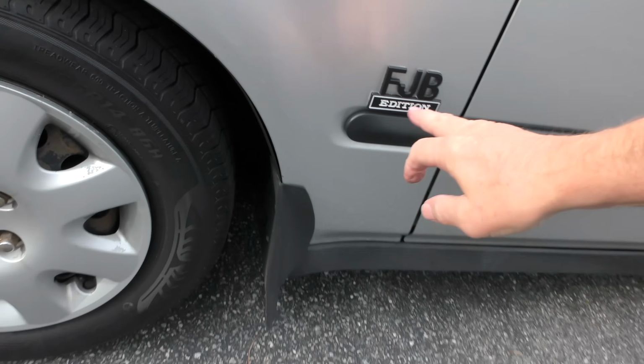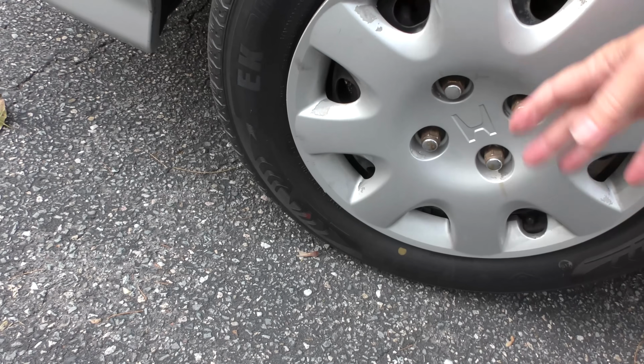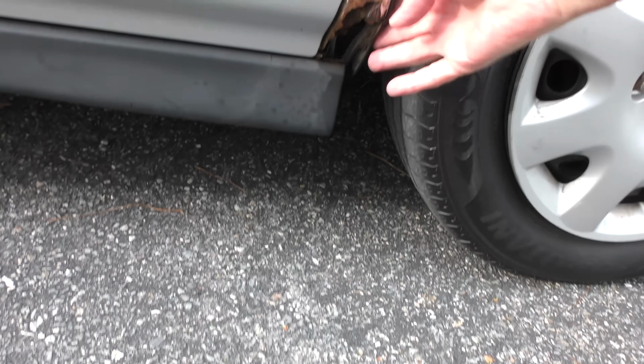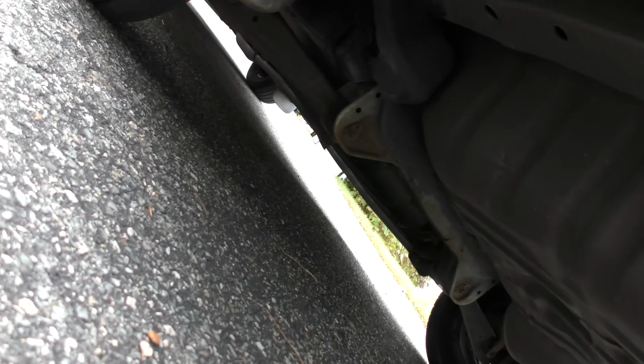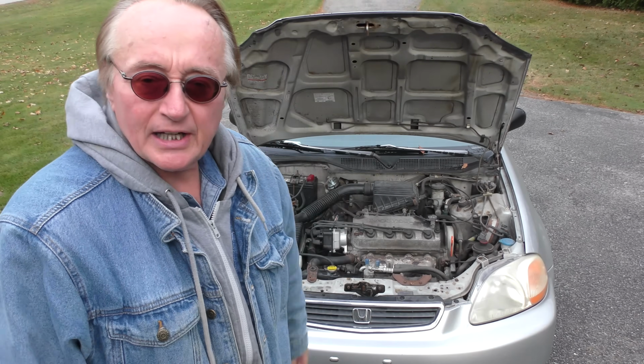Now somebody put this crazy FJP edition, and of course, it's got steel wheels. These are just plastic hubcaps. But other than a little rot here, you're going to get rot in the wheel wells. That's just what happens. Well, look under the car. It's still real solid. It's not all rotting away. Down here, you get a little rot. You can cut that off, do it over. But these old ones, since they're not GDI, they're not turbo, they don't have oil dilution problems. I've seen Civics with 550,000 miles, and they're still running okay.